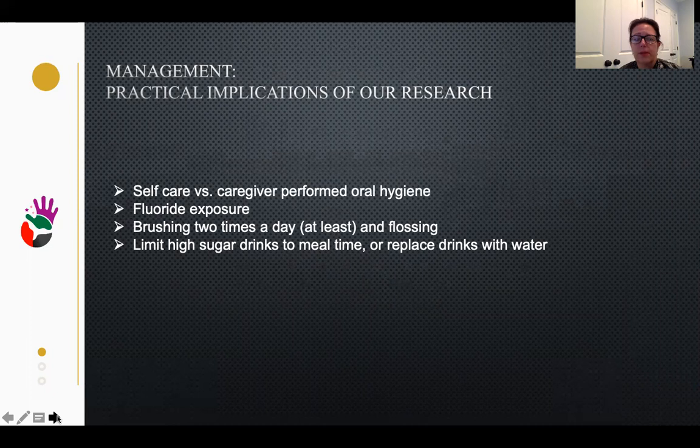So some of the practical implications that I would hope you take home from this discussion are that children with Down syndrome should be encouraged to have good oral hygiene, to utilize fluoride, and to have a healthy diet. One of the things we would encourage you to do as a medical provider is to determine if the child is capable of their own self-care, or if a caregiver should help perform some of the oral hygiene for the child, up until the teenage years or beyond, to provide support to a Down syndrome patient.